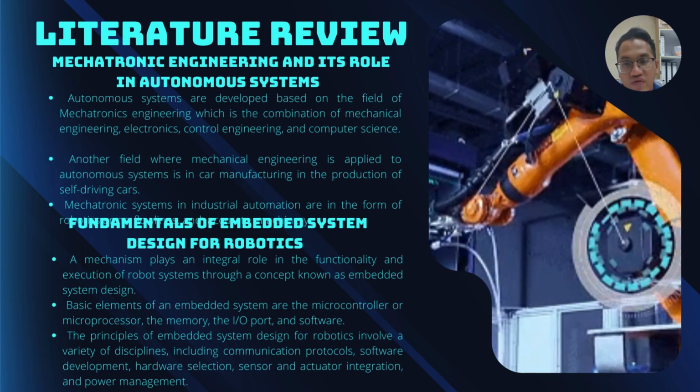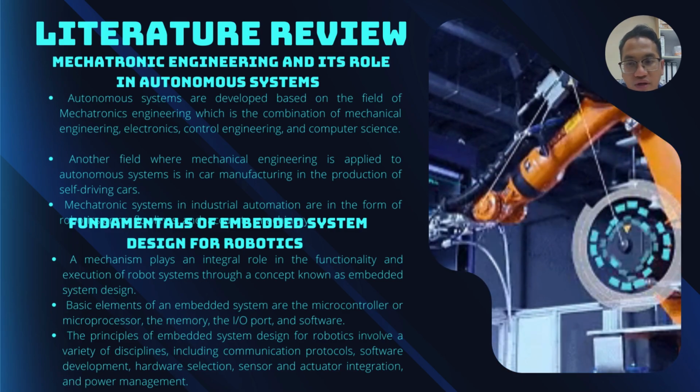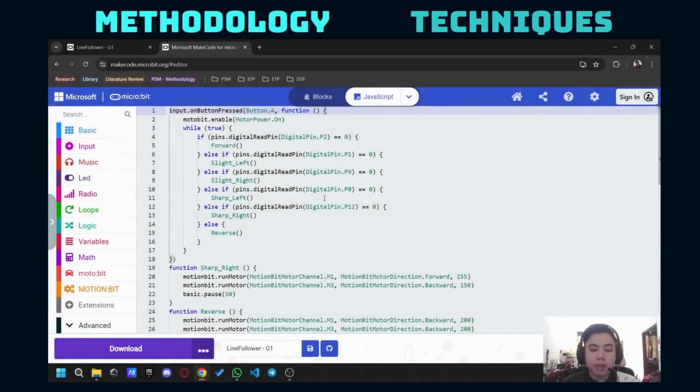The principle of embedded system design for robotics involves a variety of disciplines, including communication protocols, software development, hardware selection, sensor-actuator integration, and power management. That's all for the literature review. Thank you. Hello, my name is Jordan Wilfred, and my matrix number is CE 10035.